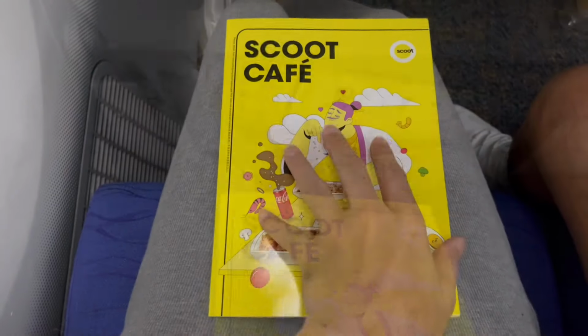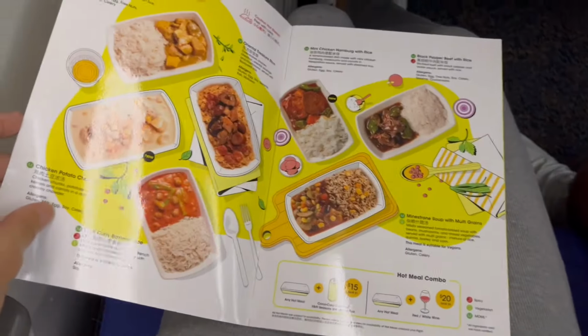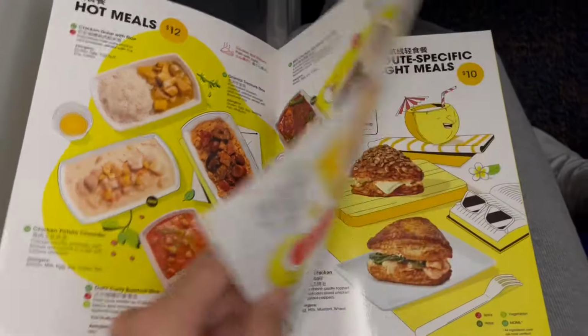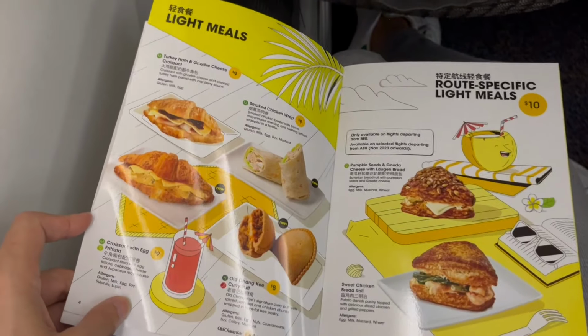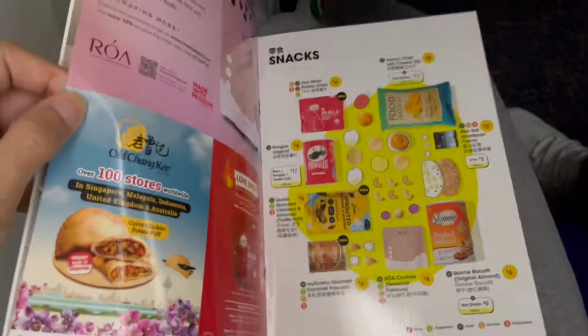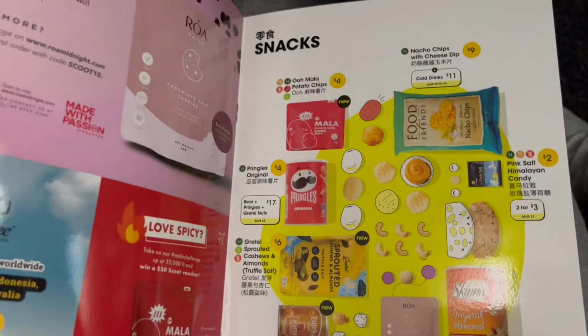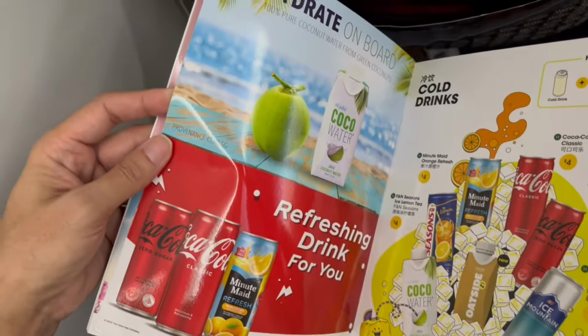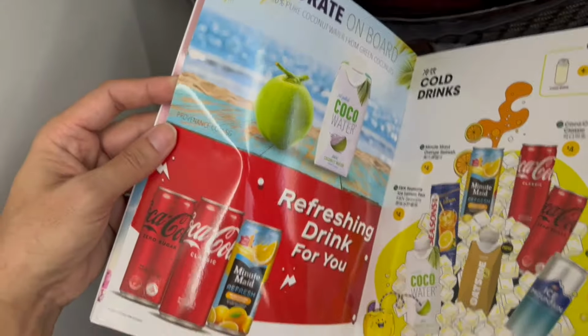Anyway, at this point, I decided to check out the in-flight menu because I was a little bit hungry. I initially thought that I was going to be able to eat at Suvarnabhumi International Airport, but this wasn't the case. As you can see here, there are rice meals, sandwiches, chips, instant noodles, and drinks for you to choose from. I was so happy to see that they had everything on this flight because sometimes there are some food choices that are not available when you're flying with them.